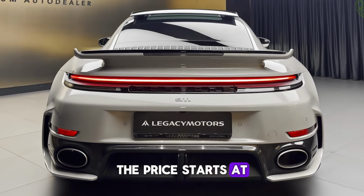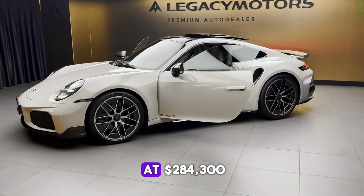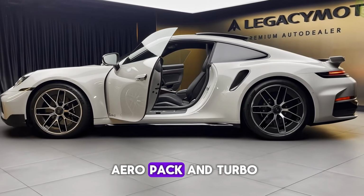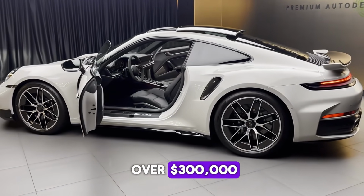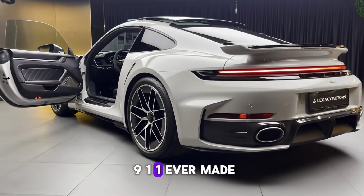The price starts at $270,300 for the coupe. The cabriolet version starts at $284,300. Fully optioned with the carbon fiber aero pack and turbo-exclusive wheels, you are looking at over $300,000. For that money, you get the most powerful 911 ever made.